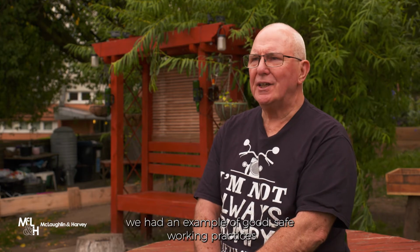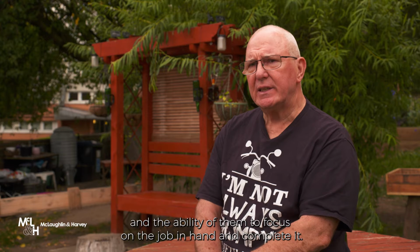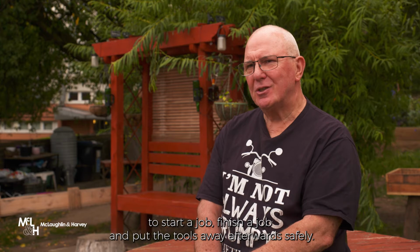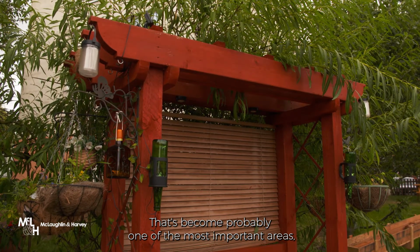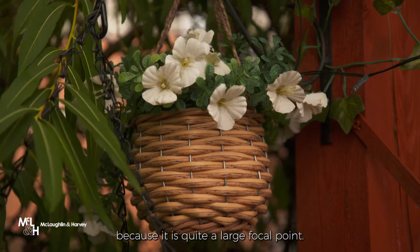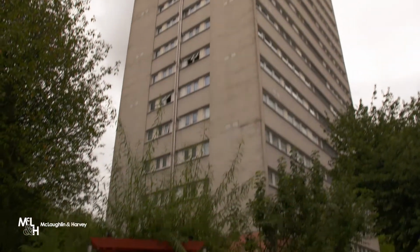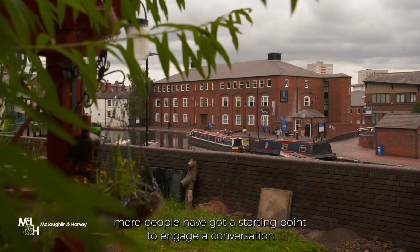The Time Bank was very useful in the sense that one, we had an example of good safe working practices and the ability of them to focus on the job in hand and complete it. So it was definitely a method that I could use to encourage others to start a job, finish a job and put the tools away afterwards safely. In relationship to the shelter, that's become probably one of the most important areas because it is quite a large focal point. It's seen by many. People notice it and the area for the first time because of it, and that way more people have got a starting point to engage a conversation.